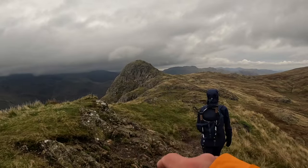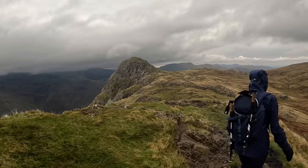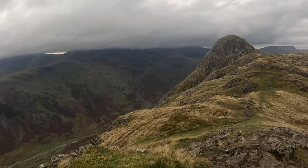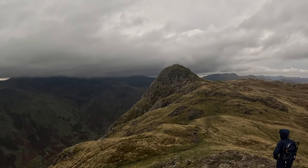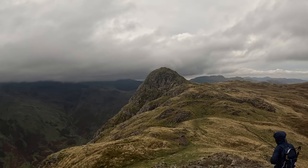Pike of Stickle's just here in front of us, so a short walk over to claim our next Wainwright. Just see the height on this, what a drop off that is. Crazy. Pike of Stickle, you can just see it from miles around, just sticking up there like a big pudding. Right, let's get over to it.